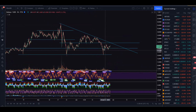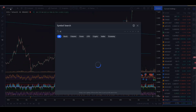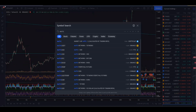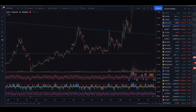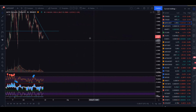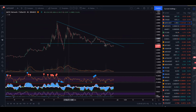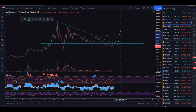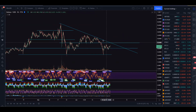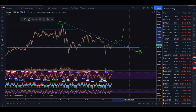I think probably Matic and Solana will be the two best ones to keep our eyes on in the meantime. But I'd be looking mainly for Bitcoin to take over the show here. I will be watching for breaks of these downtrends. So Matic, for example, if we do get a breakout and flip this into support, something like that, it could get a nice rally. So that's the sort of thing I'm looking for, these downtrends to be broken, right? Something like that could end up leading to a pump.